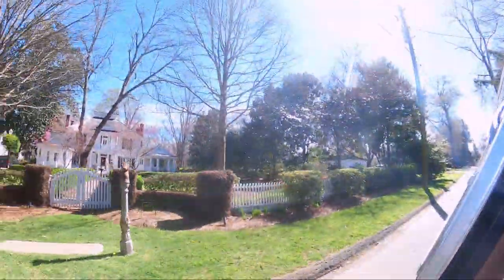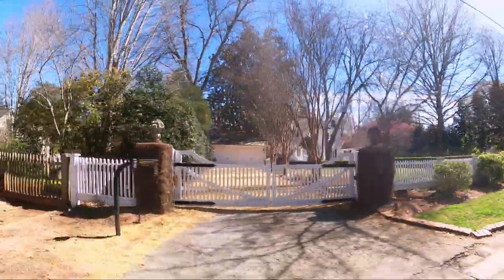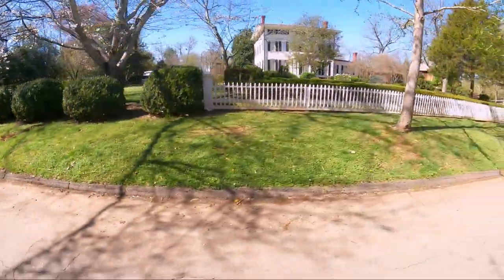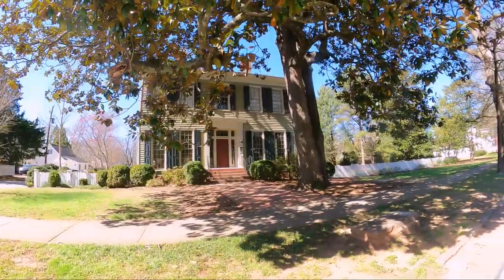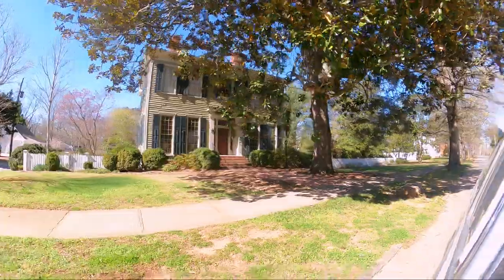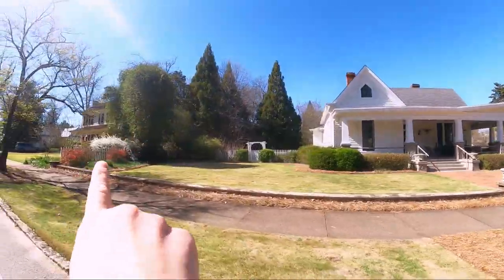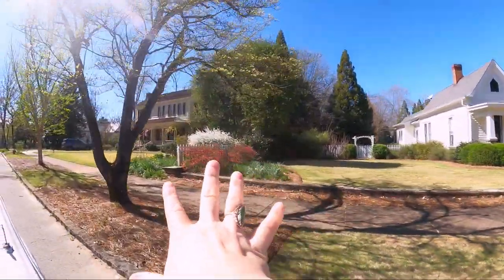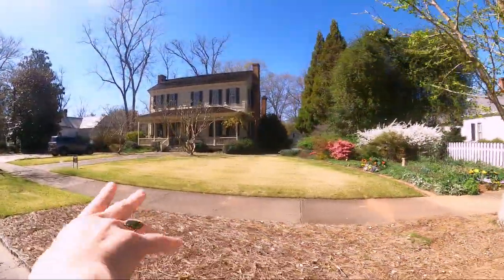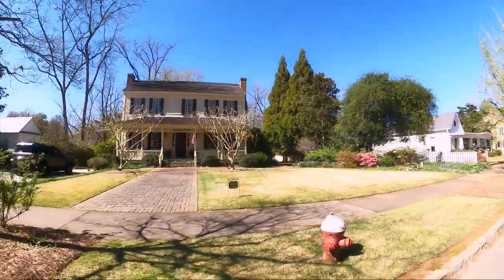Mm-hmm. Oh, look at that one. That's so pretty. Yeah, that's so cool looking. Look at it. This one's pre-Civil War. It's from the 1830s. It's so pretty. Lovely. Magnolia. And then this one's real pretty. I love this. This is the I-frame style. It's gorgeous. This one, I think, is also pre-Civil War. Yeah, this is also pre-Civil War. 1839. It's gorgeous. I think the other one is 38 or 34.